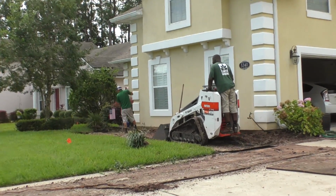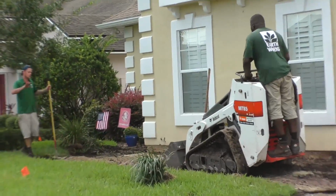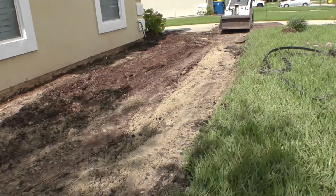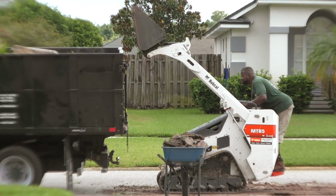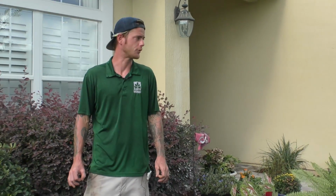For day 1, we normally have all of our prep. We'll come out and do all of our demolition and the prep for the pavers. We check the irrigation to make sure there are no lines in the way of our pavers, or in general, of where we're planting our trees. We try to be very cautious of all that because water is our enemy, so we're very careful around the pipes and irrigation.